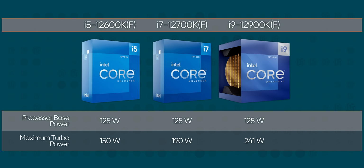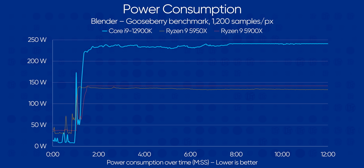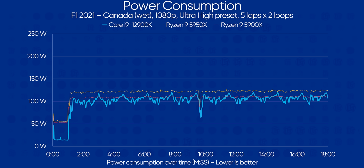Of course, like any overclocking, it comes at a cost. The processor base power for the Core i9-12900K is 125 watts, same as the rest of the lineup. However, when loaded down with a long Blender render, this thing easily sucked back over 230 watts. That is nearly double what our Ryzen 9 chips drew. Thankfully, however, this doesn't carry over to gaming, where F1 2021 stayed within the processor base power of 125 watts, often remaining lower than Ryzen. So, as it turns out, those efficiency cores can make a big difference to lighter workloads.